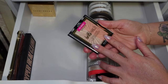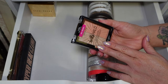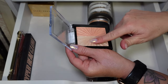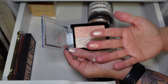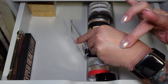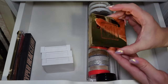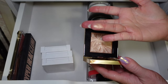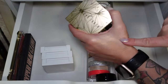This one from Wet n Wild, the Hello Halo. This one is absolutely stunning. The After Sex Glow. You have a gold, you have a peach. I love this. This might need to go in the face palette drawer because you have the peachy that can be a blush and then you have the gold that's a highlighter. Look at that, just absolutely stunning. Keeping. This one from Bobbi Brown in Golden Hour. Look how stunning that is. It's so pretty and wet and juicy and just all the things you could describe a highlighter with.